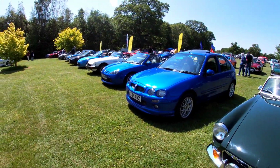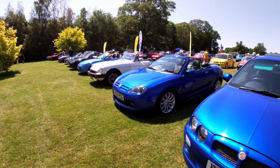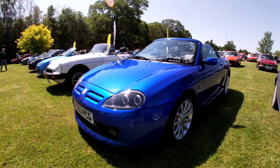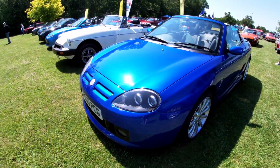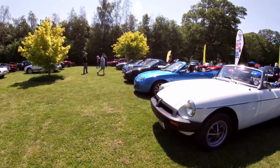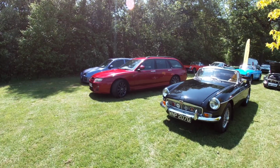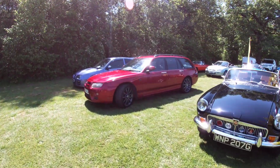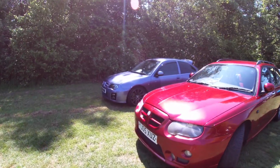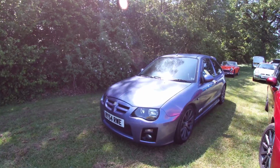It's so nice the weather's like this. It brings out the colours of the cars so well. The blues just really pop. They do look absolutely fantastic. Another black MGB with wire wheels. I'm going over here because I saw a purple one. Look. Purple.